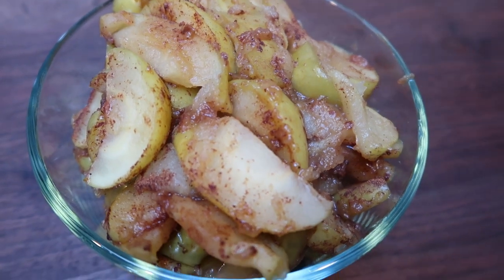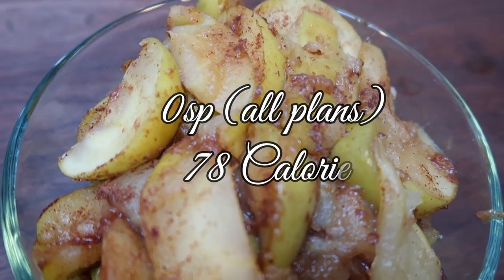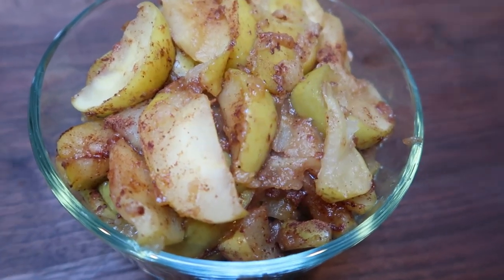It's not going to affect the points in this anyways, because guess what, you guys? Our copycat fried apples are 0 points. 0 points on all plans, and we can have Cracker Barrel fried apples for 0 smart points.